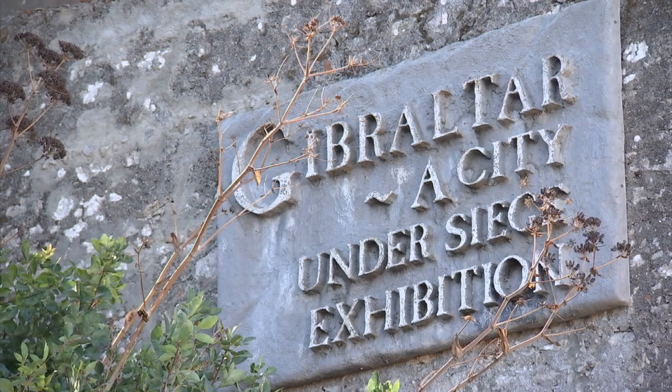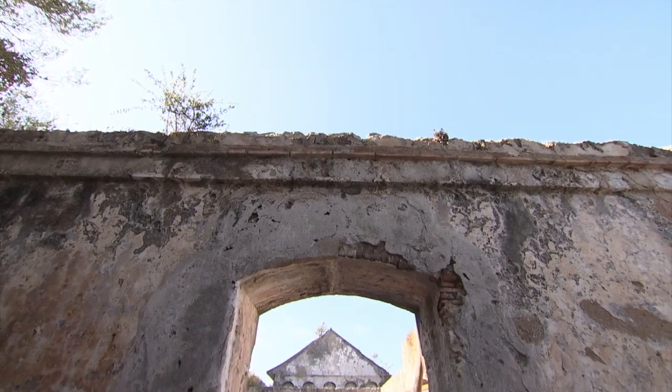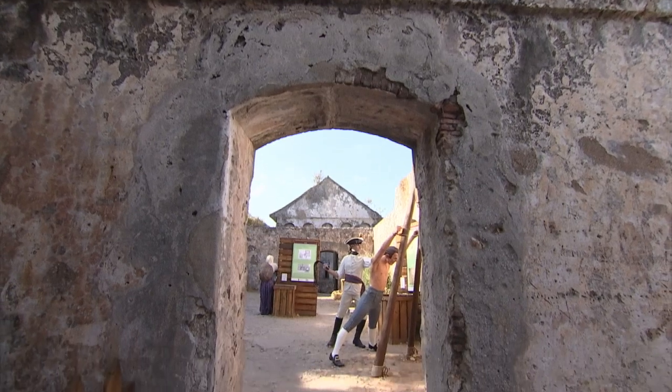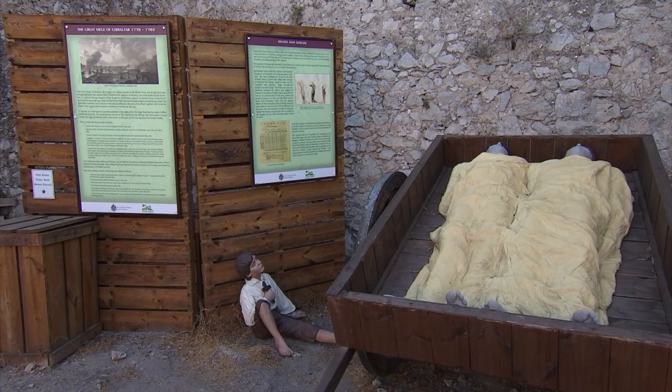The Gibraltar, A City Under Siege exhibition is a well-established tourist attraction in the Upper Rock Nature Reserve, providing a glimpse of what life was like during one of the pivotal periods in the Rock's history. These renovations have enhanced that experience, with 11 new interpretation panels on the detail of everyday life at the time.